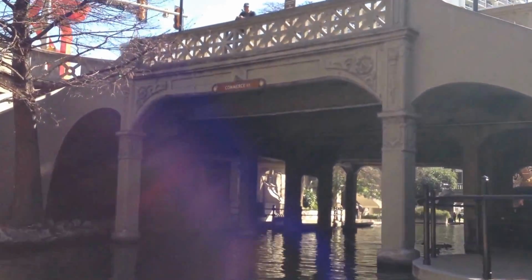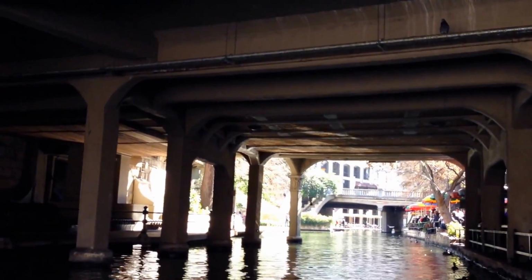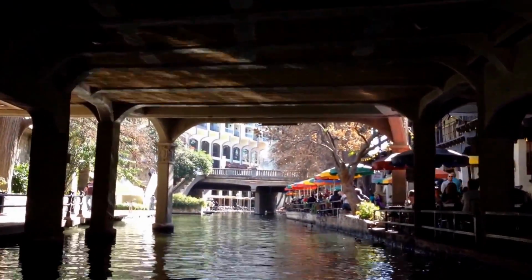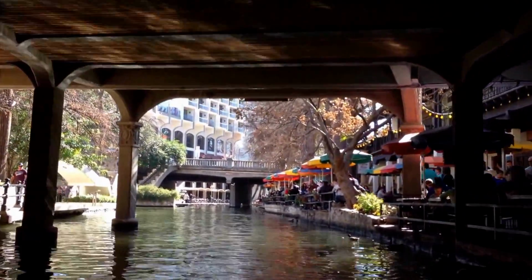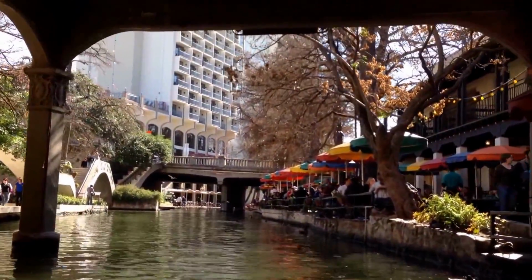Next business to open at the river level is on my right, Casa Rio Restaurant, opened up in 1946. First restaurant to have riverside dining as well as the dinner boat cruises, because they were first to have the largest amount of riverside dining. They also have a little mariachi band on the right side.